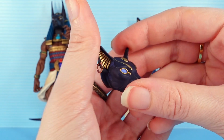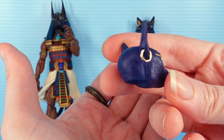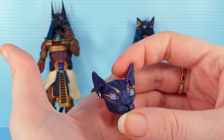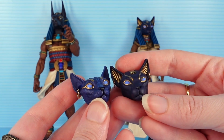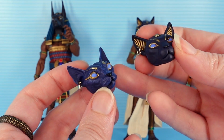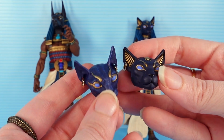This one for Bastet does not, so you can have her headdressless. Same with this one, no plug in the back. This one is interesting. It's a little bit less ornamented, but it's very cute. It's more of like a kittenish head to me. It's a little bit more realistic. She looks a little bit younger. Her eyes are a little wider. She's got the eyelash makeup. The golds on these are just beautiful. Man, I'm a sucker for blue and gold together.